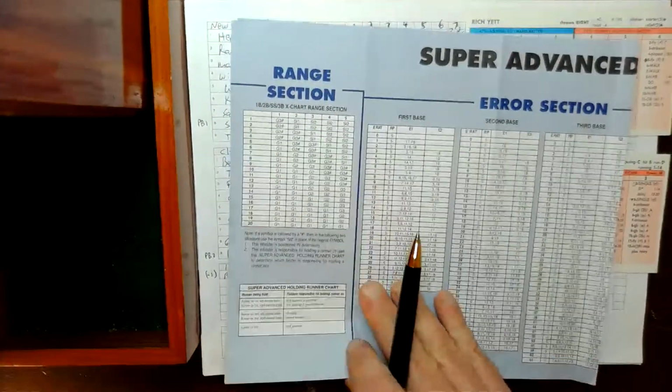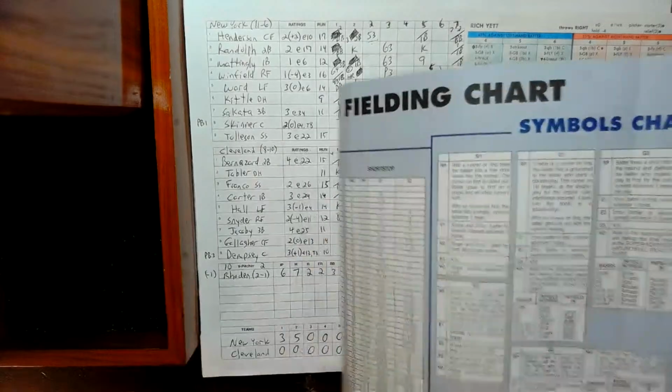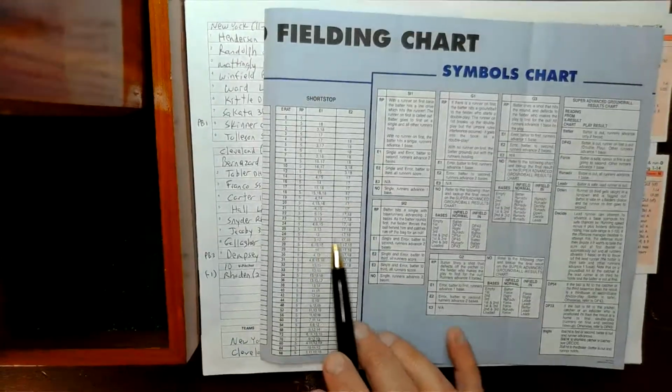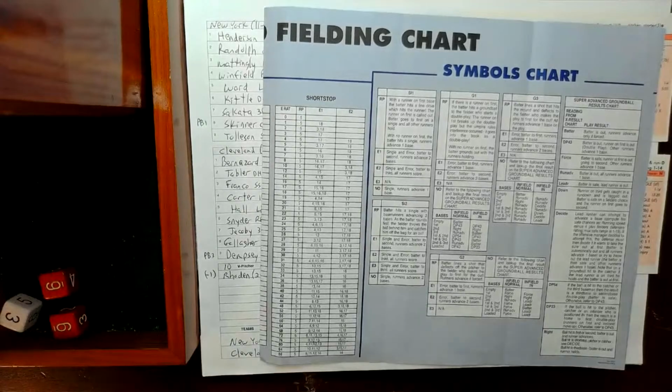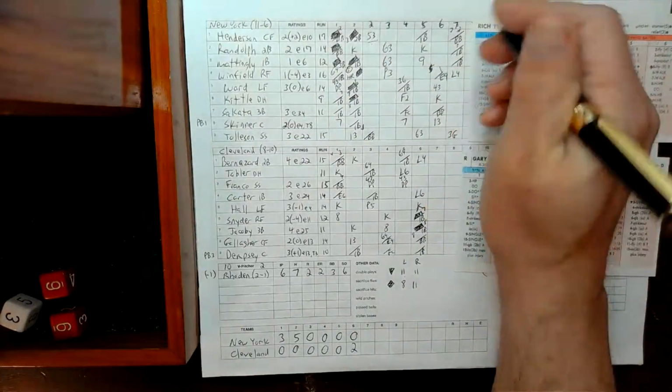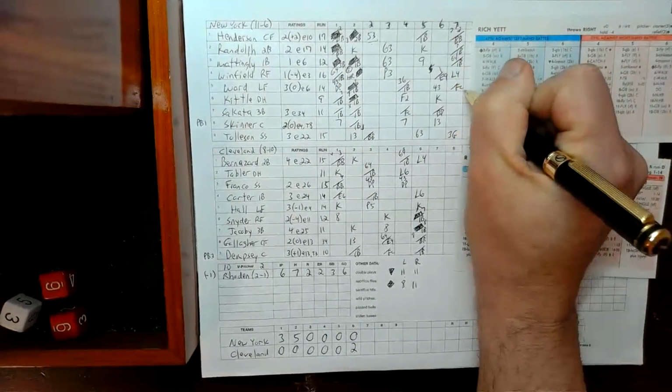2-11 is a G1, so we go to second base for the force play. But the E26, he's got to avoid 12, 17, and 18. That's crucial to not make it worse. And that's a 15. He just barely avoided it. So good play. It's going to go 6-4 on the fielder's choice. And that's going to be it for Rich Yett.